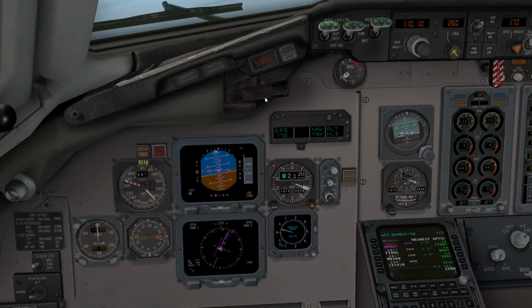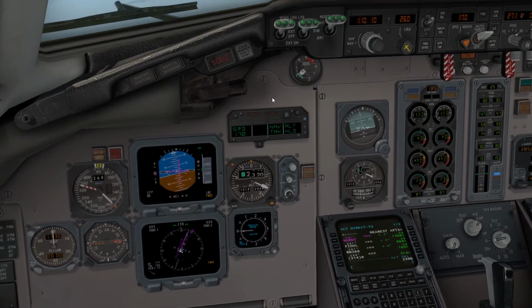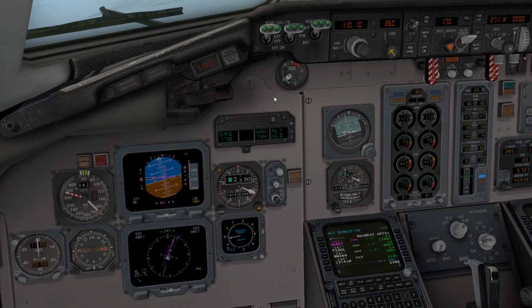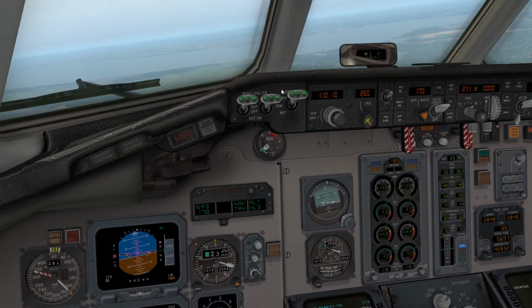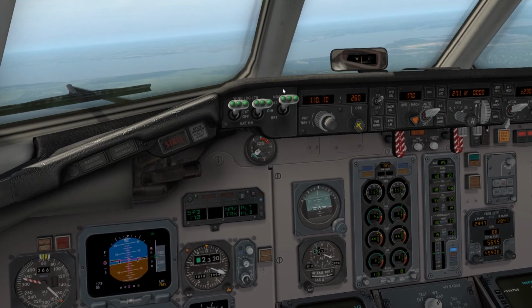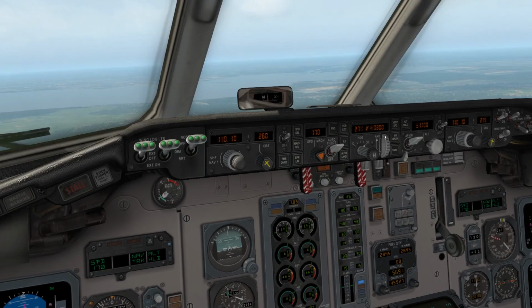And I think we are turning on our final approach course. Get set up for that. Alright, let's go ahead and we'll drop our gear and get another notch of flaps. And I think from here we need to be 1,700 feet. We'll go ahead and do that.